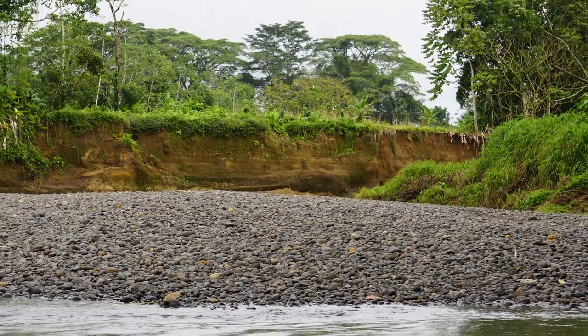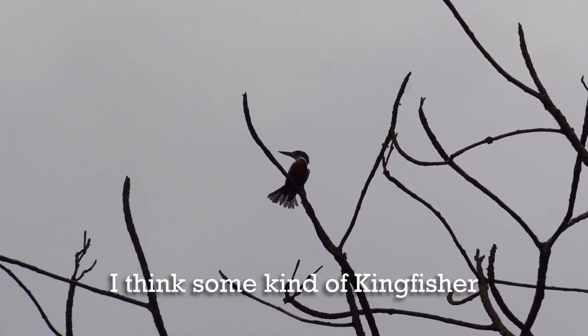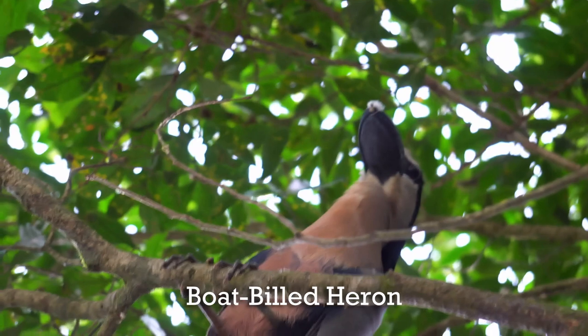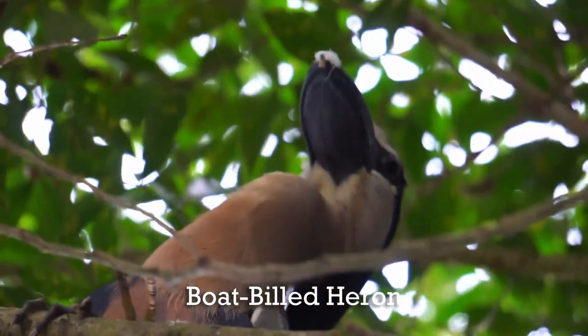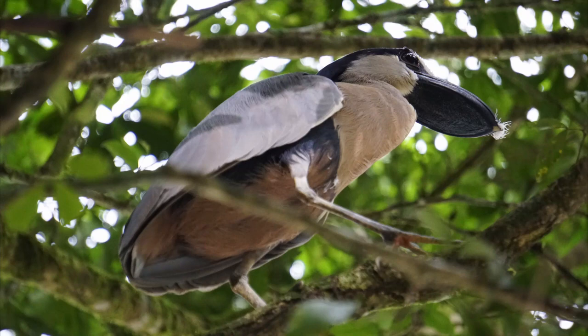It was a pretty overcast day, which was actually kind of nice because it kept us a bit cooler and made looking up into trees less harsh. I think this is a boat-billed heron. Apparently they can sense shrimp and catch them even in the dark and have amazing vision. We were able to get right up under this guy and get a nice close look.